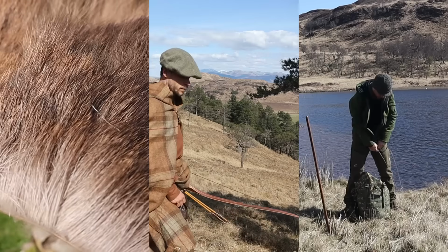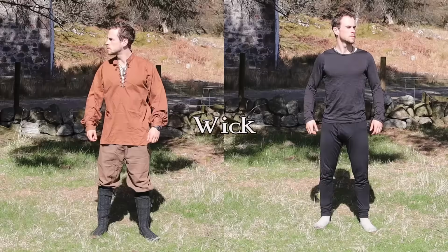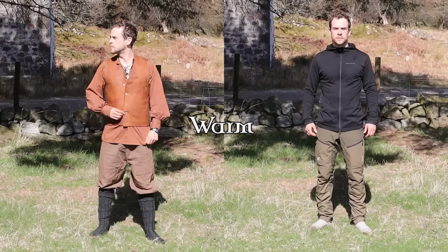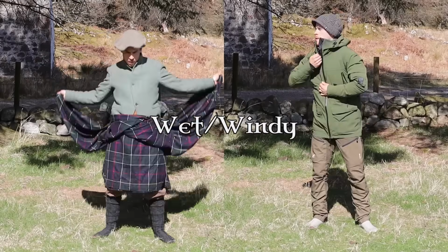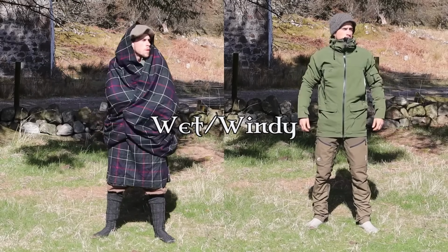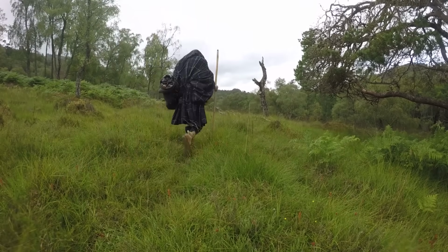Now we can mimic the deer by how we use our clothing, both modern and historical, with a wick base layer, multiple layers of insulation, and finally a protective wet windy or shell layer. And you could argue that this outer shell layer is the most important for keeping you warm in bad weather, and it's here the plaid is primarily used.